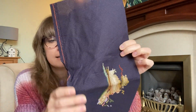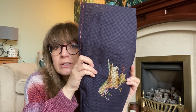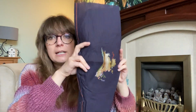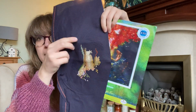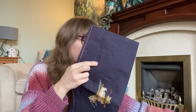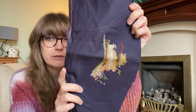So not masses of progress, and this is a really tricky project to stitch. There are loads of blends and different half stitches and all sorts of stuff going on. And the colours look so bizarre all stitched up, but it's so clever how it does it. So I've started this at her waist point. Hang on, let's see if we can hold this up together. So that there is her arm, if you can see. So yeah, it's got a long way to go. I can't wait to get up to that beautiful hair at the top. But yeah, this is going to be a proper labour of love, but I absolutely love the finished piece. So yeah, we'll get back to that at some point.